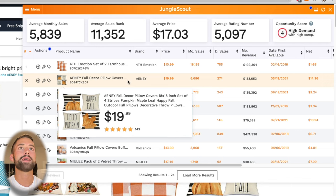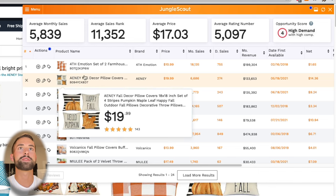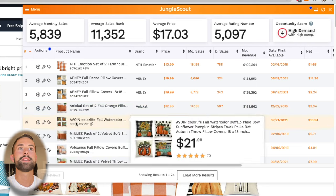And what we want to find is the one that relates most directly to our listing, our product, and additionally is the most successful listing in this niche, which you can base on the monthly sales for that successful factor, or you can base it on the monthly revenue. So for this example, let's just go off the revenue. So $133,000 for a similar one. The one down below, I think it's the same listing, the same brand. Again, 135,000. So those are good.